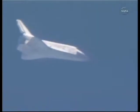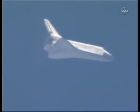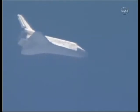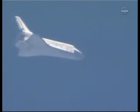Discovery now 5 minutes from touchdown. It is traveling 850 miles an hour. Its altitude 11 miles. Range to touchdown 35 miles. Discovery continuing to drop 286 feet per second. Its wings are now level.